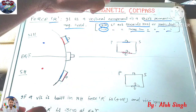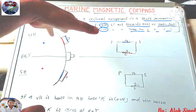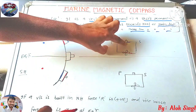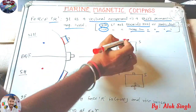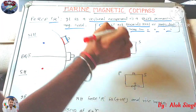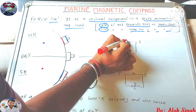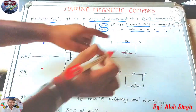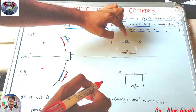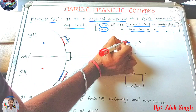That needle will show some vertical component. Horizontally it moves through 360 degrees in the same plane. But because of this blue at this end, and as I have already told you, whenever we discuss the needle, we discuss only the red point of that needle. The red point will be attracted towards this blue because it is the nearest. Here it is red, but it is further. So the nearest one is blue, and that blue will attract the red point of the needle towards itself.